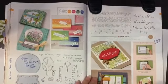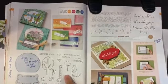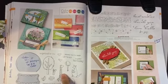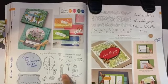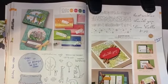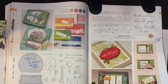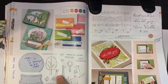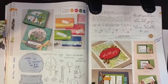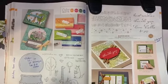I'm going kind of fast, I know that. Some sets, guys, coordinate with things that we've already had before. So in the holiday catalog, we had a snow globe set and snow globe dies. The dies have been carried forward, and to add value to that purchase that you made during the holidays, we now have new products to continue to work with those. So that adds value to your previous purchases, and I love that.